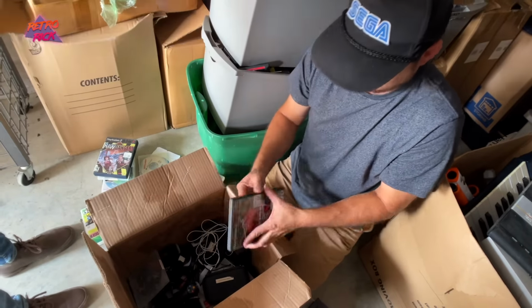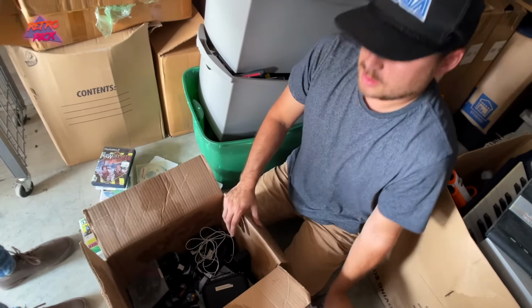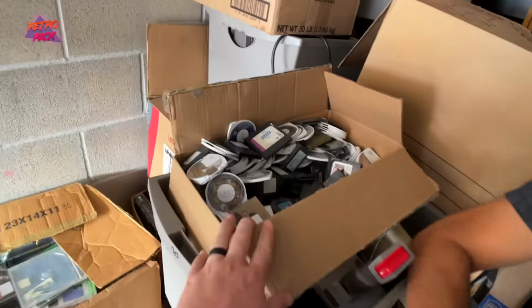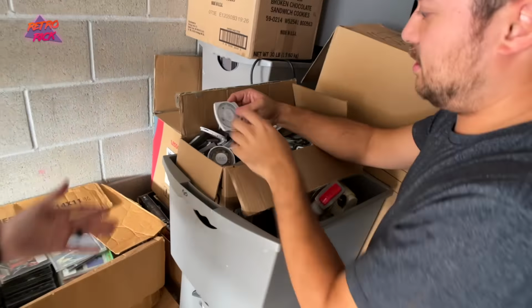People are still going to buy a working Nintendo whether it's cracked or not, especially if they can get it for $50. So let's think through this. Look at this box full of PSP games right here. And there's actual Sonics and stuff in that.